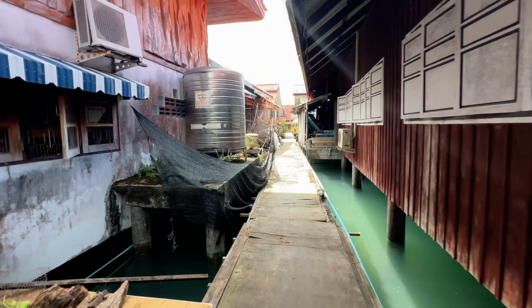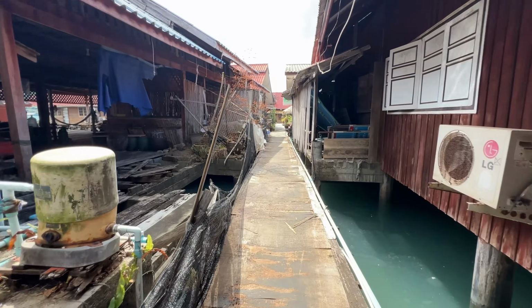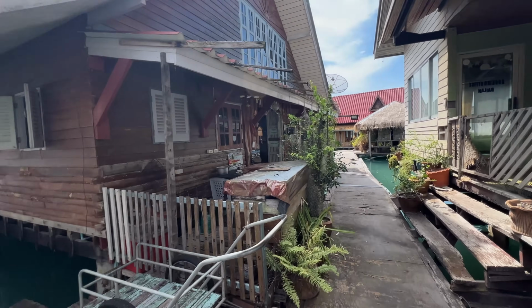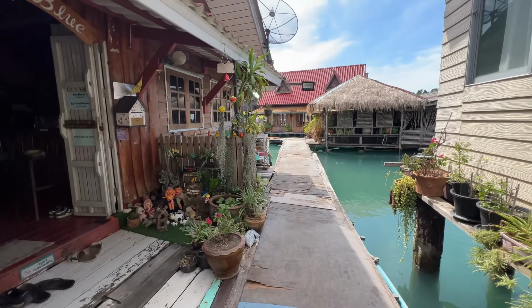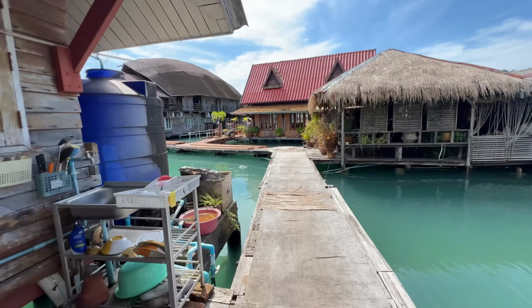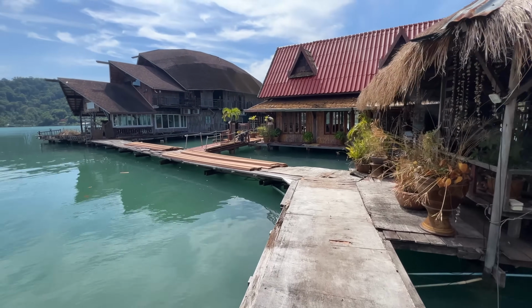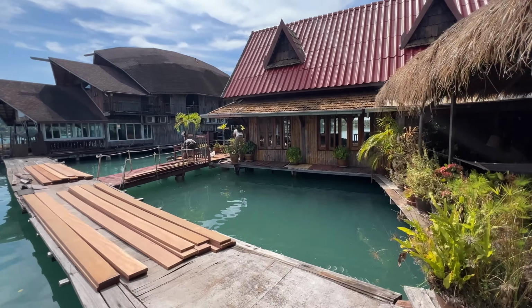Take one of the little side streets. I'm kind of curious to see how some of these homes look over here on the water. My impression was that some people actually lived out here on this pier. I'm not 100% sure. There are definitely places here to stay. You've got rooms for rent, air conditioning, fans, and you can definitely stay out here. But I'm not sure if any of the people that run these businesses actually live right here, as so far I haven't seen many living quarters.